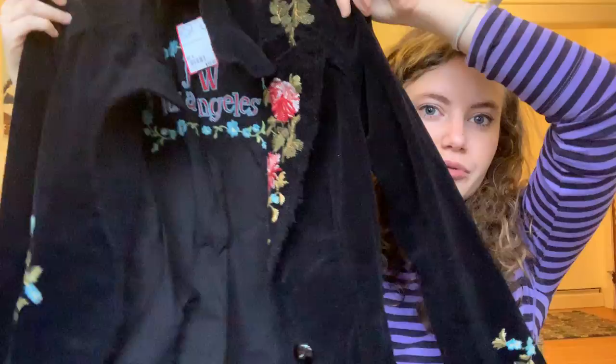Next we have a Johnny Was jacket. And it has this embroidery on the front and on the back. I love selling Johnny Was. He does a lot of very colorful things, a lot of embroidery, a lot of bright printed pieces, very boho, very popular. This jacket was $25, and I've sold similar styles before for around $100. I'll probably list it for a little higher, maybe $120-ish. But yeah, that was a great find.